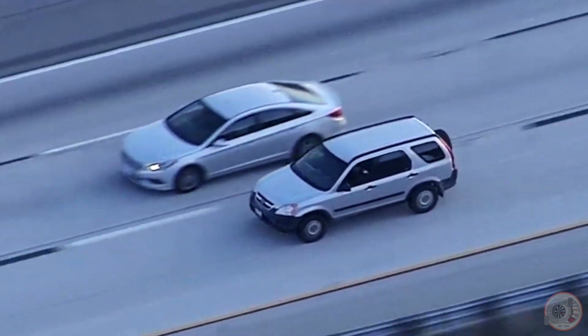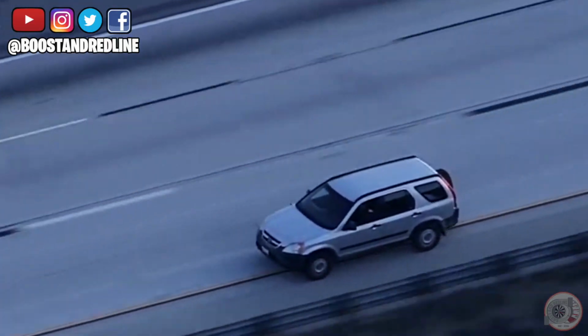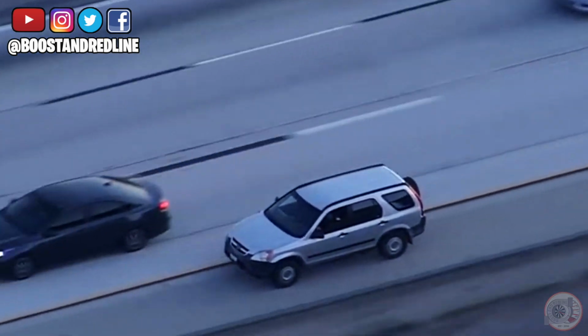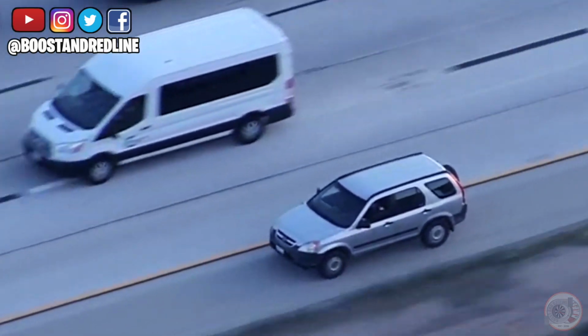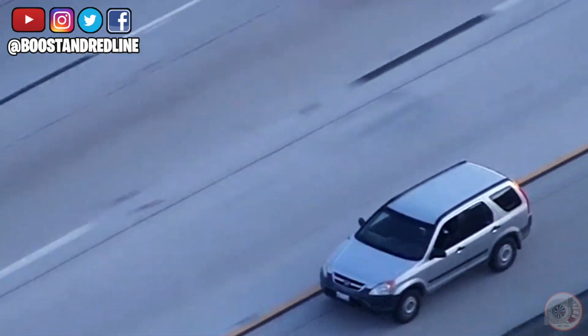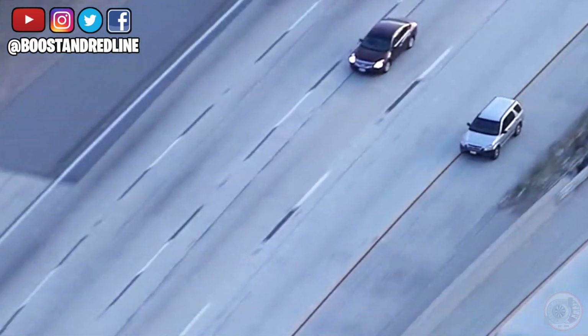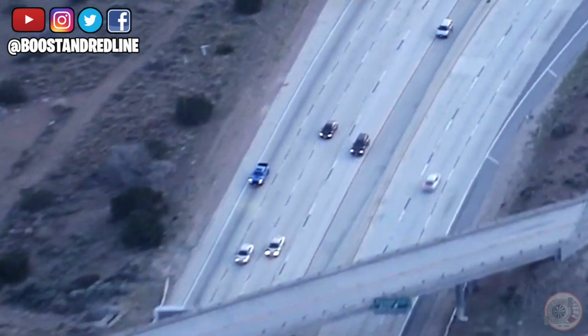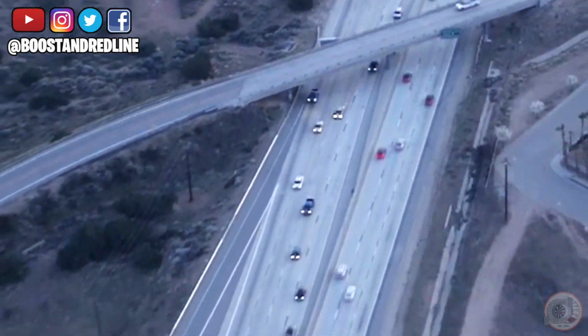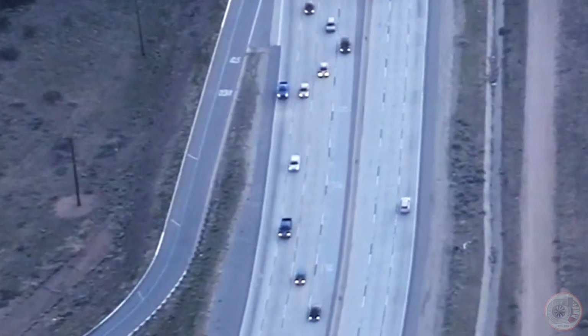He's really not slowing down. He continues to drive erratically. So if it's not working, they will get the units behind the suspect's car yet again. Ileana, is there any evidence at all that perhaps they blocked off some of the ramps ahead of this pursuit? Let me see if I can check here on the next ramp coming up. We have an exit coming up right there, and it looks like it is still open.